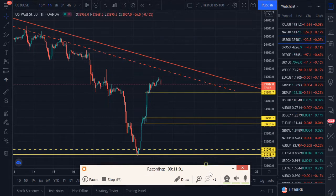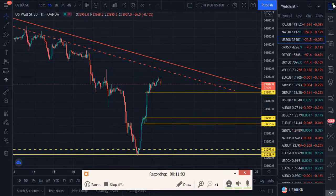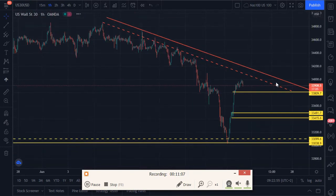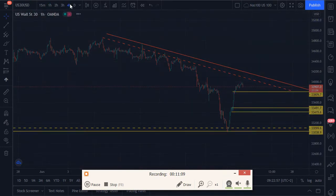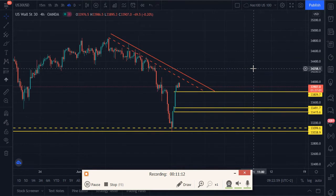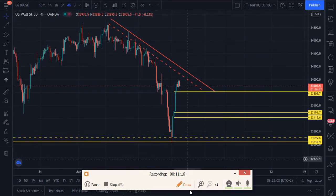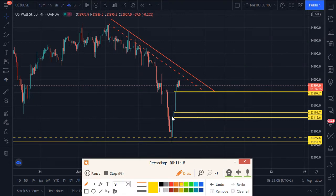So this is US30, guys. Now we are on US30, let's go to a 4-hour time frame. We got this one nicely. You see, when I trade and I make profit, I get out of the market. I don't check everything, I just make sure that I get out. So I relax, I don't check the chart because I'll be entering now and then.